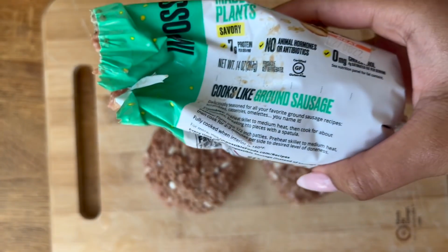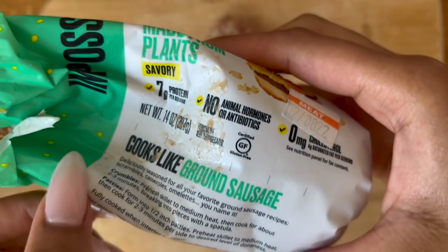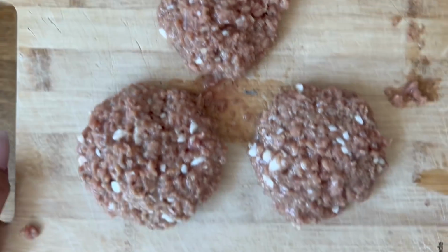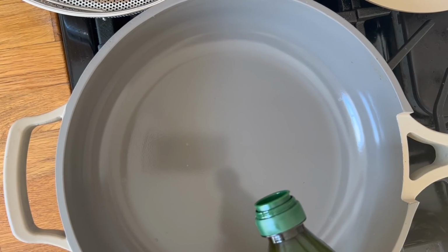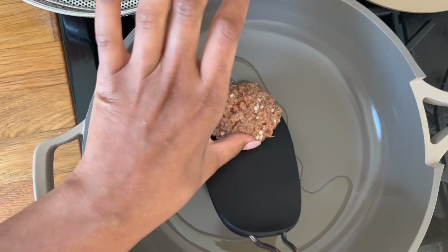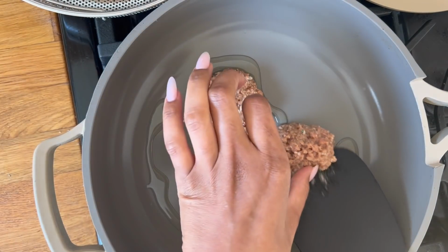So it says it cooks like ground sausage. You guys, I wish you could smell this. If you haven't tried this already, you should just buy it just for the way it smells. Cooking oil. And I'm gonna let it heat up a little. I hope I'm doing this right.